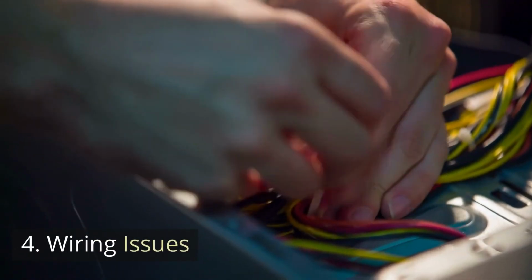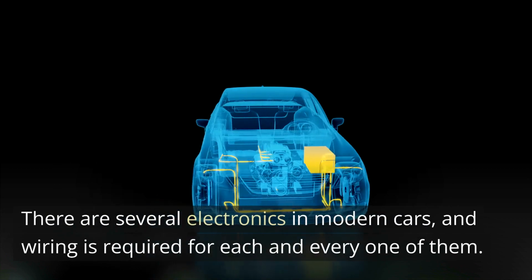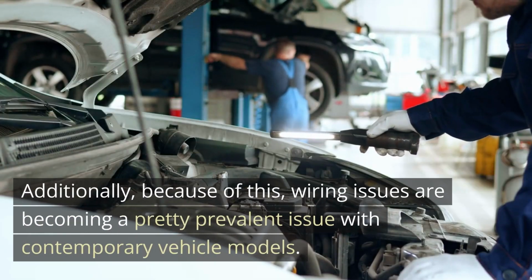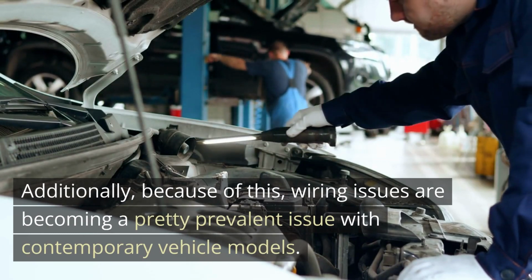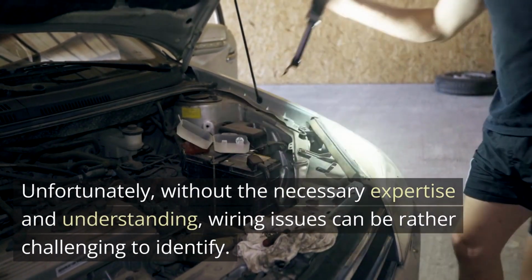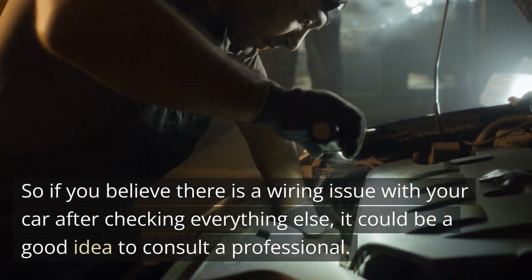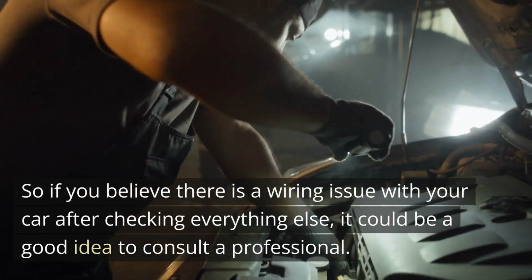4. Wiring issues. There are several electronics in modern cars, and wiring is required for each and every one of them. Because of this, wiring issues are becoming a pretty prevalent issue with contemporary vehicle models. Unfortunately, without the necessary expertise and understanding, wiring issues can be rather challenging to identify. So if you believe there is a wiring issue with your car after checking everything else, it could be a good idea to consult a professional.